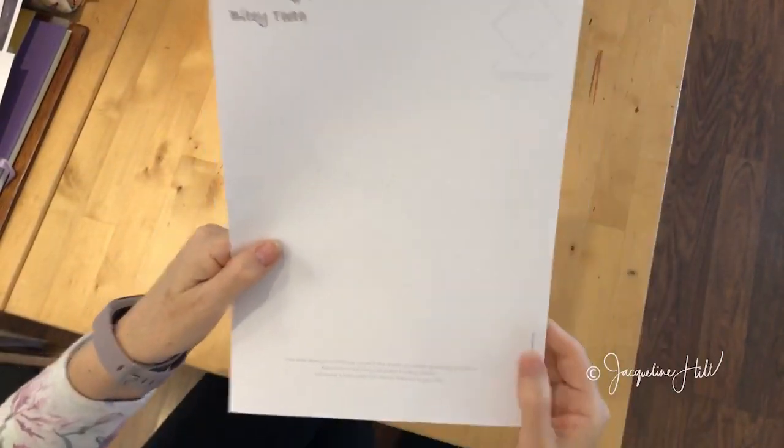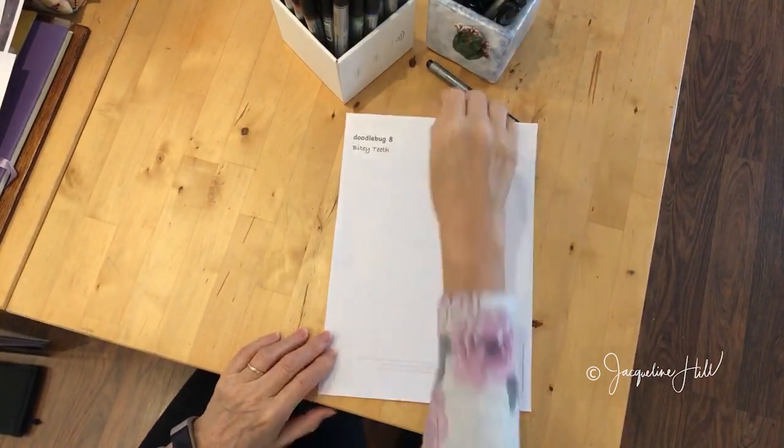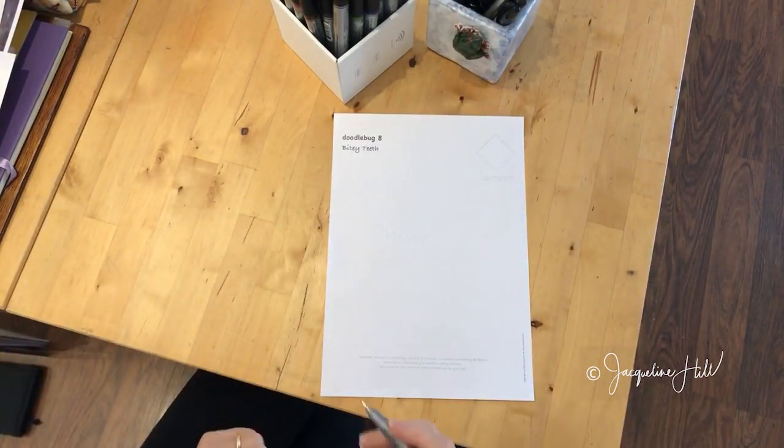So this is completely up to your imagination. This suits any level of artist. So have a think about what these teeth might be. I'm not going to draw mine because I want you to be really creative with what you make of it.